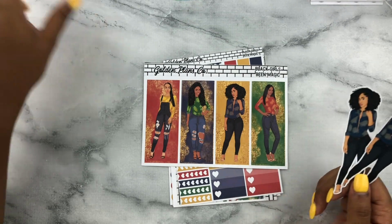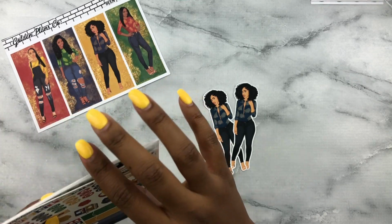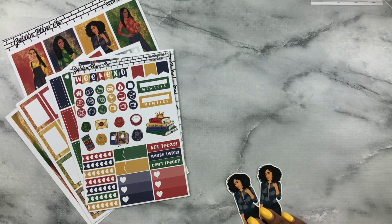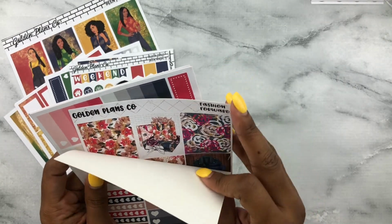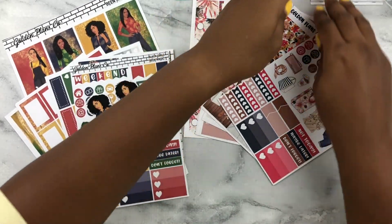So there's my order. I cannot believe I've been holding this on the side of all my other planner stuff for so long, but I've just been so busy, you guys, just nesting. So here's all of my items. You know, I'm gonna fan them out for you guys. You know how I do. I love to show out.